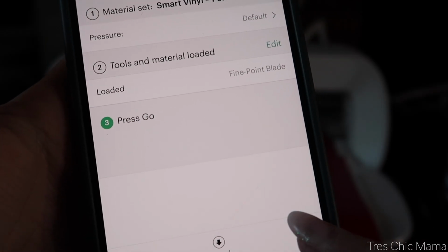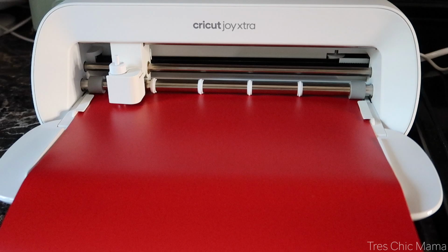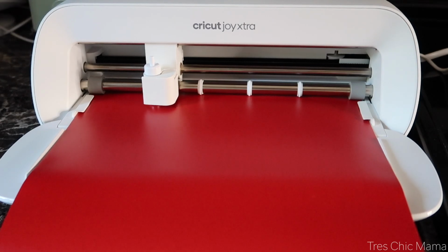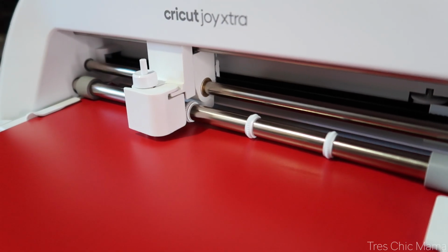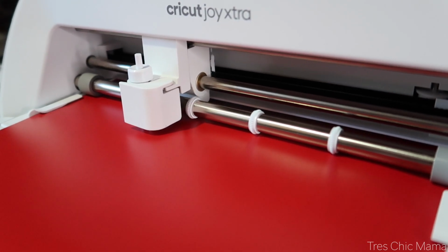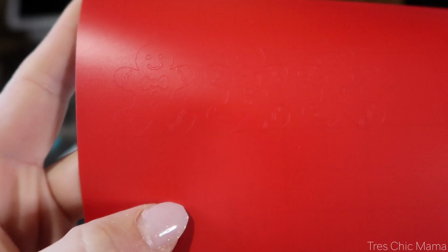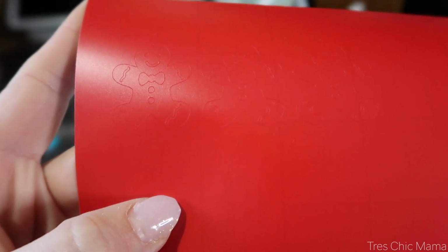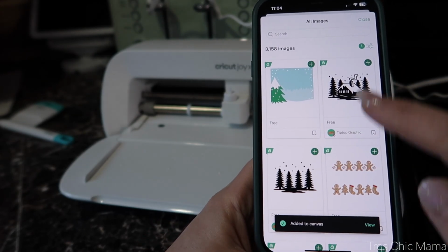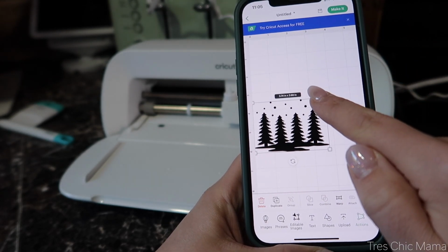Once you load in your material, you hit go or make it, and then the Cricut will start cutting the material, and it cuts things so precisely. I've never had an issue with my cutting machine. Once things are all cut out, you hit unload and it releases the material, and that is it. So watch me here while I design the rest of the three different coasters, and I will walk you through the assembly process.